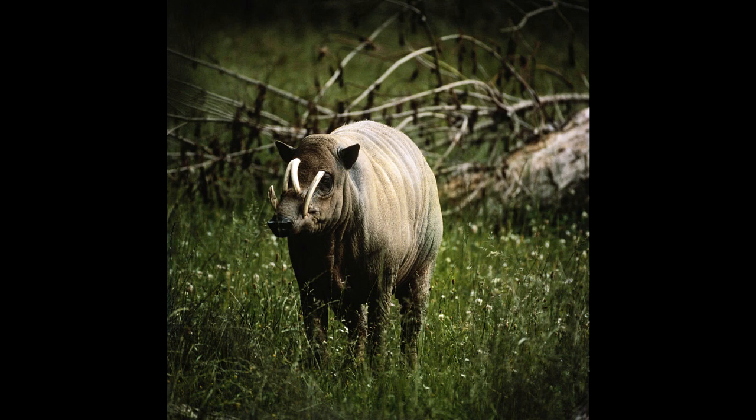Babirusas are protected in Indonesia and killing them is illegal in most cases. However, poaching remains a significant threat to the babirusa. Additionally, commercial logging operations threaten the babirusa by habitat loss, and also reduce cover, making the babirusa more exposed to poachers. All extant species of babirusa are listed as vulnerable or endangered by the IUCN.